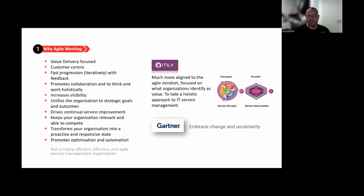But with version 4, you can see ITIL is exempting that service life cycle and really focusing on the service value system, and organizations really focusing on service value and what value is, and getting the most value out of the services that they provide to their end customers, to partners, etc.